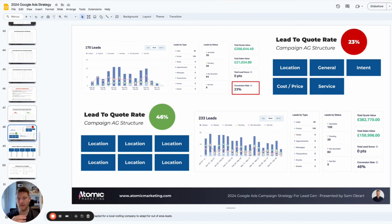We then switched the structure to only using location-based ad groups, because what we found in that top campaign structure was that we were getting a lot of out-of-area leads. We were targeting a good portion of London, and because London's a big place, there's lots of roads that go through it, and people are traveling. People don't work in London, but don't necessarily live in London. What we were finding is that we were getting a lot of leads, but a lot of out-of-area leads.